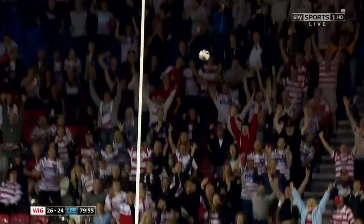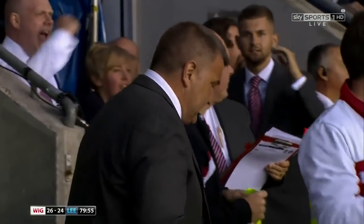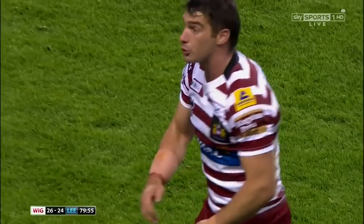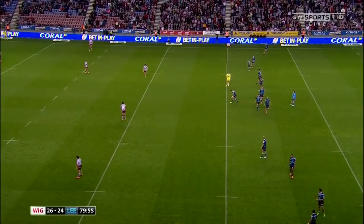Great kick from Matty Smith. Touch judges confirm with the flags. He knows he's won it. There's 5 minutes remaining, and Shaun Wane knows that match is won, unless Leeds come up with something extra special. They've got 5 seconds that remain. They've got to go for the short kick. It's as simple as that.